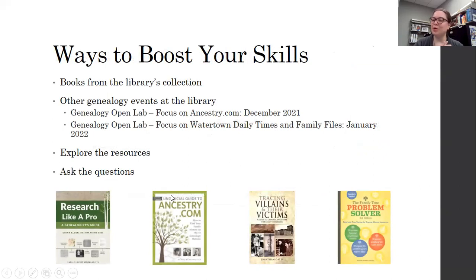Okay, so quick before we end, there are a whole bunch of different ways for you to boost your skills. Of course, you can access some books from our library's collection, but if your time is anything like ours here at our library, it's in very short supply. So we are hoping to have some open lab-like events here through the winter. And if they work well, we'll have them all year. I'm hoping to focus on Ancestry.com in December and Watertown Daily Times and Family Files in January.